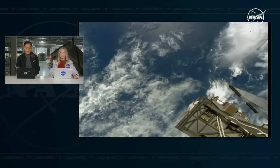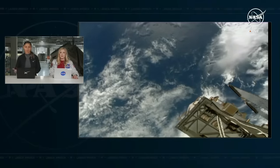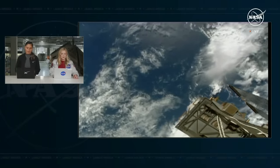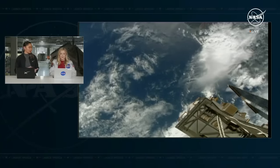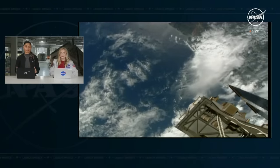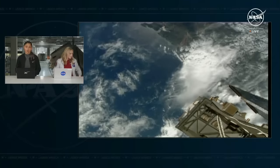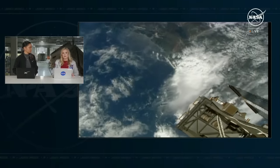Yes, and if you are just now joining us, we have had a few burns already with Dragon making its way to the International Space Station. We've completed the phase burn, the boost burn, close burn, transfer burn, and the co-elliptic burn, as well as the approach initiation burn. So we are getting closer and closer as Dragon approaches the International Space Station with Crew-8, again with three members flying in space for the first time and one veteran crew member on board. And we're a little under an hour and 10 minutes away from that expected contact time with the International Space Station.